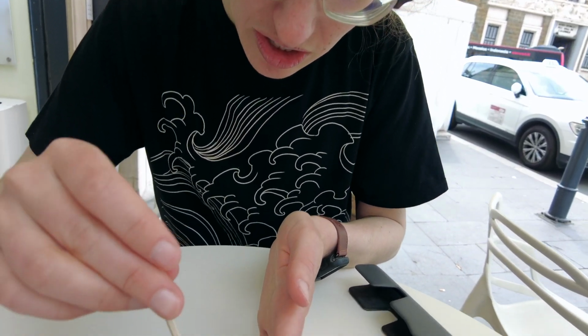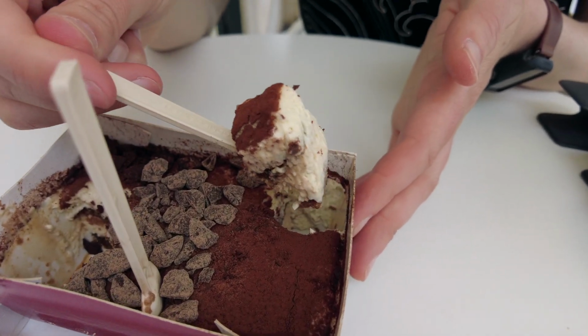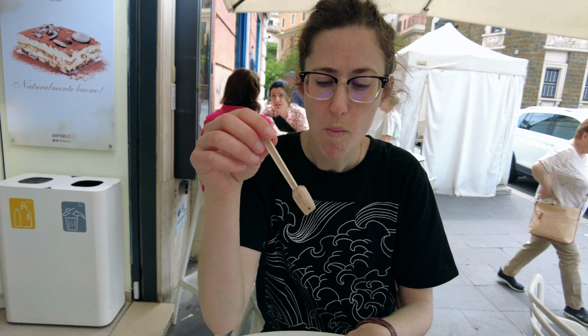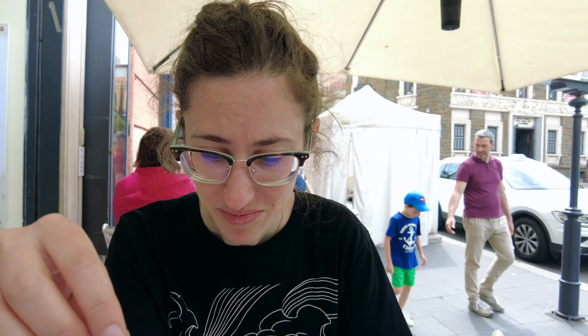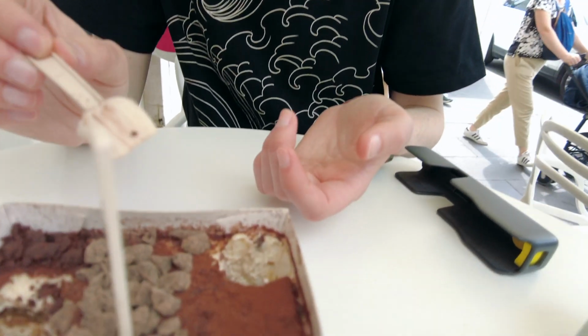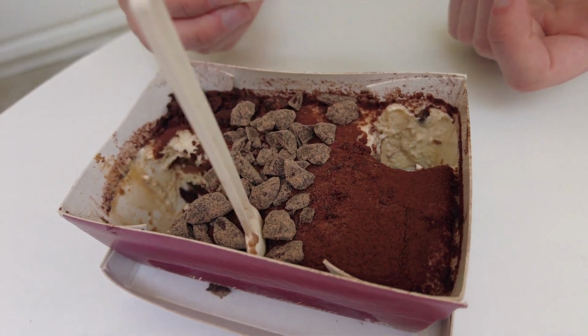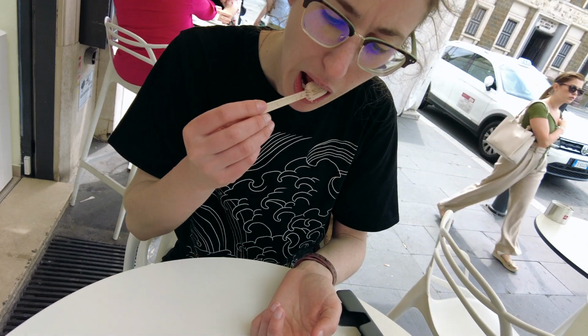Alright, I'm excited and I'm starving. Oh yeah, she looks good. Yeah, this is good. This is awesome. It has a thick layer of cocoa on top, which we already know we like. And it has that classic layered lady fingers, and they're soaked in all the good stuff. The cream's done really well. It's not too thick and it's not too thin. It's right in between.